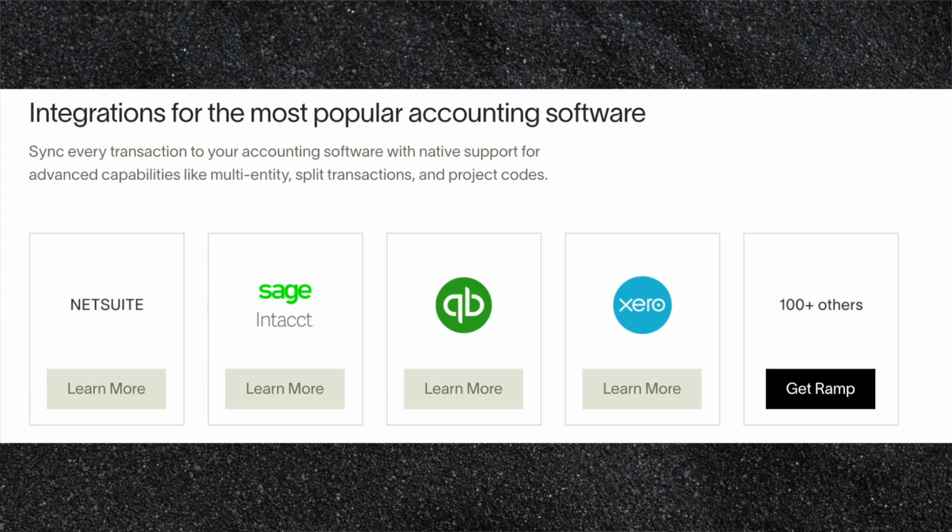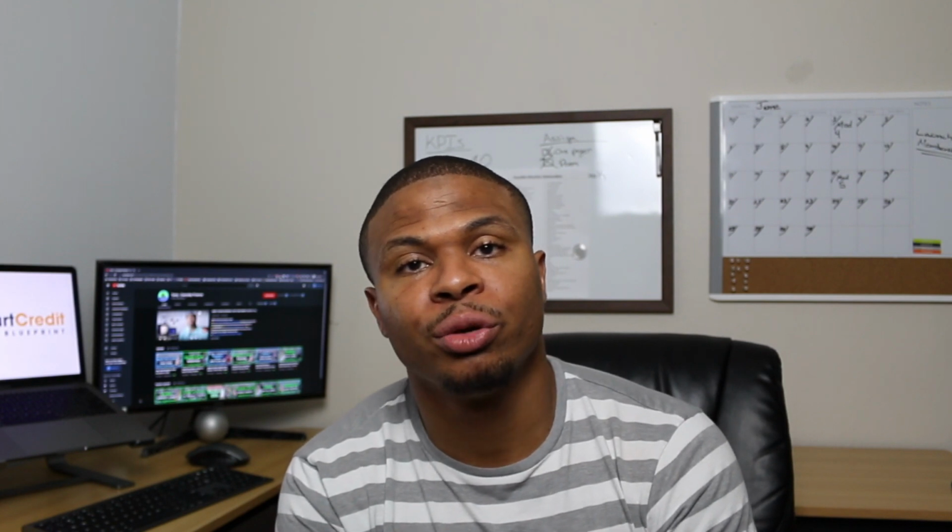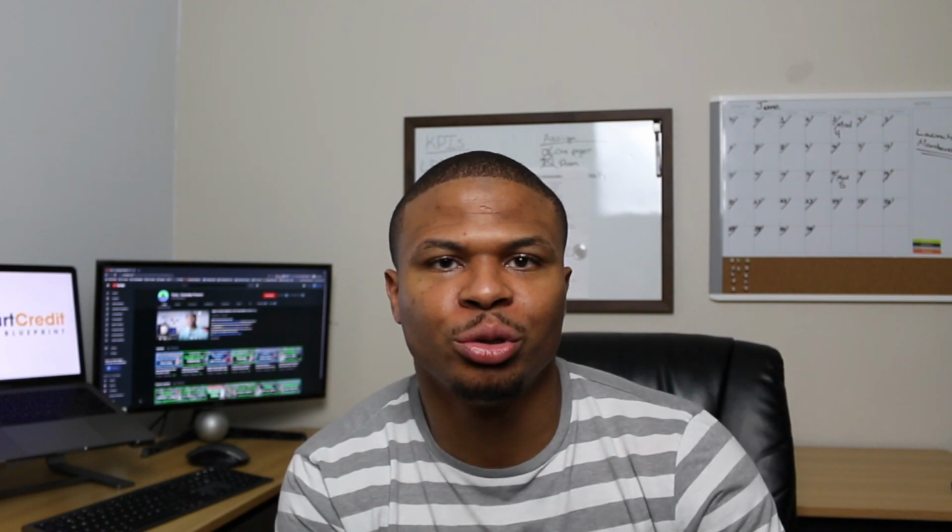Now, you're going to see they also have the typical integrations. I'll throw up a bunch of the integrations on the screen so you can see the different companies they've partnered with. When it comes to their accounting integrations, you're going to see the typical ones, like, I believe, NetSuite. For sure they're going to have QuickBooks and things like that. All the usual companies you'd expect are going to be there as well.